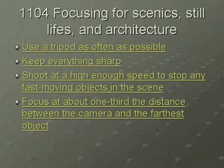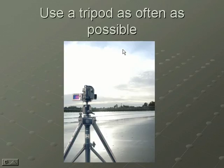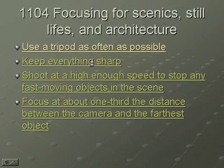When we're taking pictures of things that are further away than portraits, for instance, scenics, still lifes, and architecture, the circumstances are much different. For one thing, you almost always want to use a tripod because sharpness, the next point, is very important. You want to keep everything as sharp as possible.